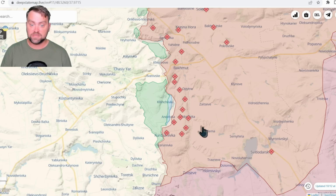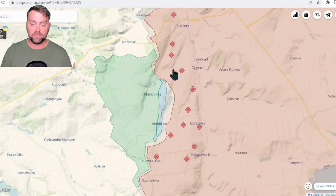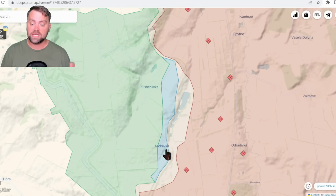This is the latest update from Ukraine. Let's go to the Bakhmut area towards Klishivka and Andriivka. Ukraine got some of the ground out there. So today we have the big update from the DeepState military map.